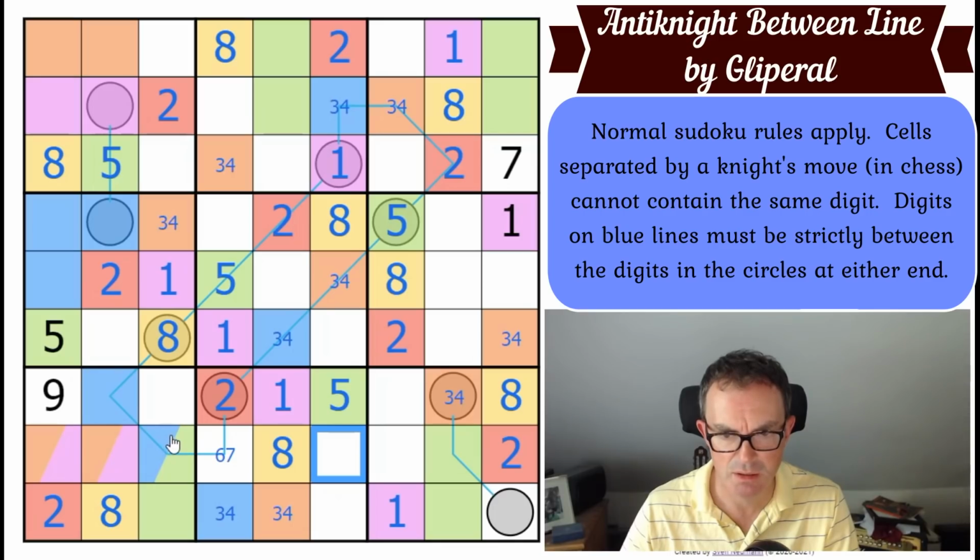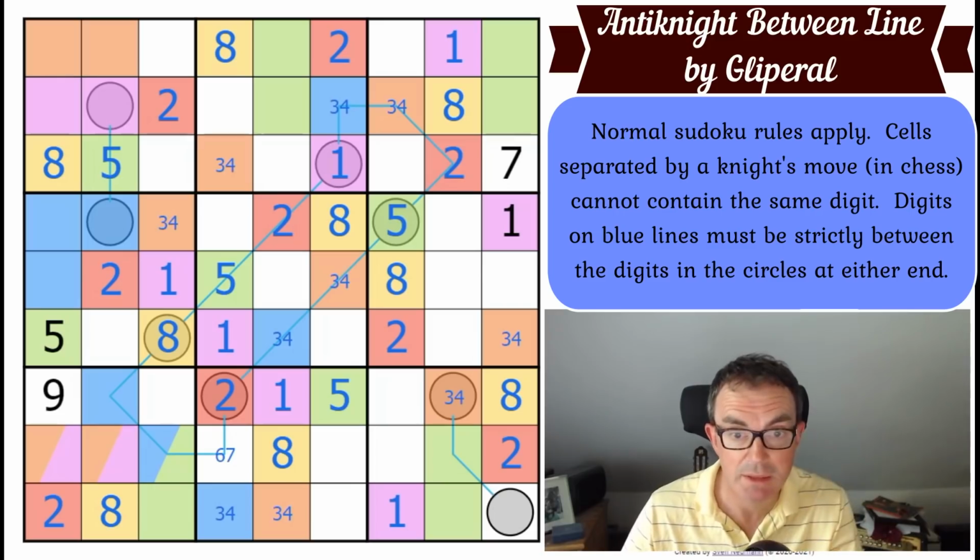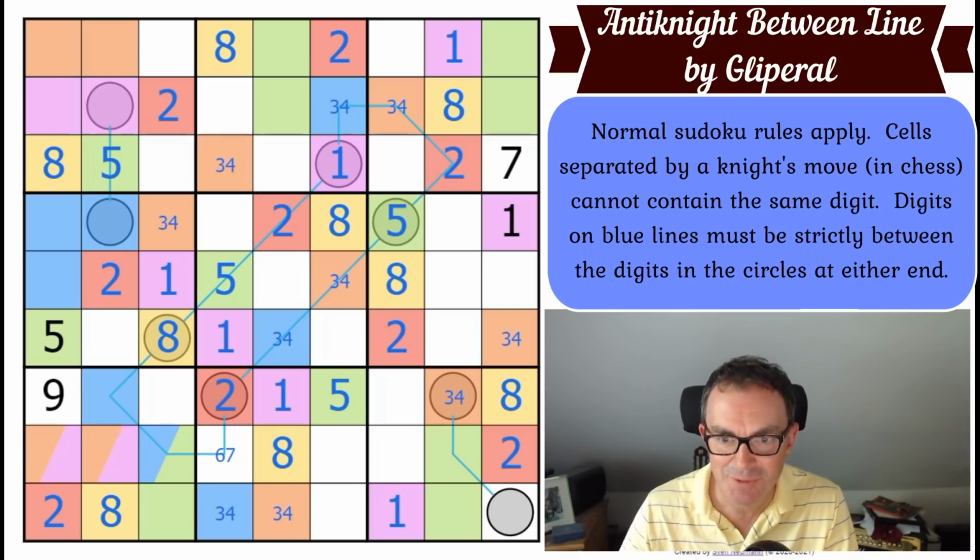Oh dear. So we have to do more thinking. That's beholden on us. We've got to do more thinking. How shall we do this thinking?